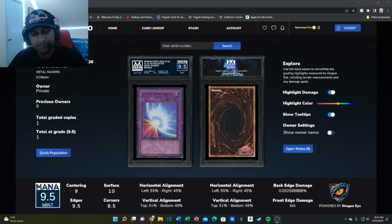And now let's get to it, right? So the horizontal alignment was off left to right on the front of the card, as well as the back of the card. Sometimes people always think that the front and the back of the card have the same centering. No, actually, sometimes the front of the card could be off-centered and the back of the card can be fully centered correctly, and it looks amazing, but the front of the card is not centered correctly. So sometimes you gotta take a look at that as well. People only check the front of the card. Gotta check both sides, guys. Both sides. That's a major component of grading your cards.